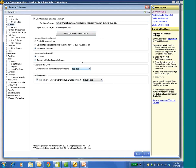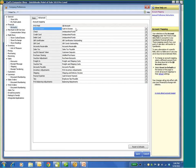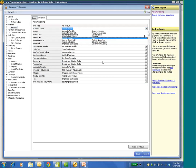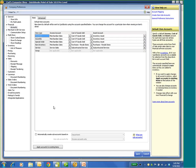Here are the accounts for you guys. These are the accounts by default. You can change them. Also, this is for item types, and here's for different fields in point of sale. Maybe I want cash in drawer to go to undeposited funds, so you can find that on the list. This isn't really a sortable list, though. I can't sort it, so you just have to look through it, but it gives me the whole chart of accounts there.